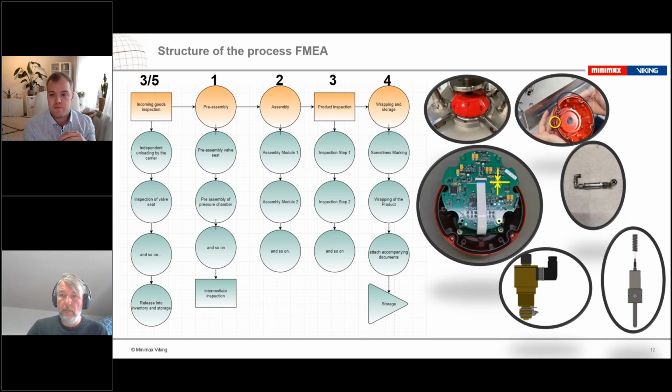For example, if you have an FMEA for a product comparable to existing products at Minimax, we can use the pictures of the comparison products. But if you are doing a completely new development, of course, we don't have any comparison pictures available. So then we can use CAD drawn pictures, as you can see in the lower right corner.